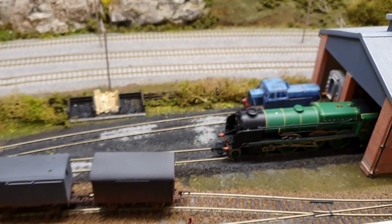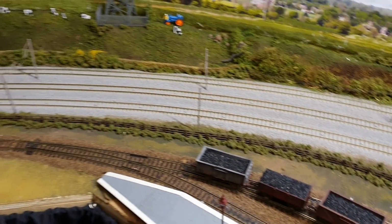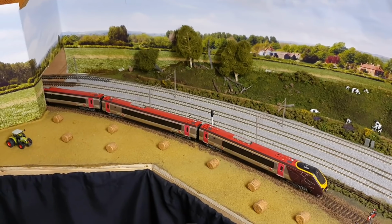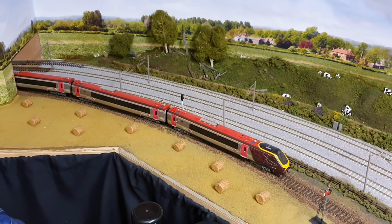So coming round, you see a bit more of the tarred gravel there. Nothing has been done on this corner, as you'd imagine. And like all good heritage lines, you've got a nice high-speed train waiting to come into the station. Very prototypical.